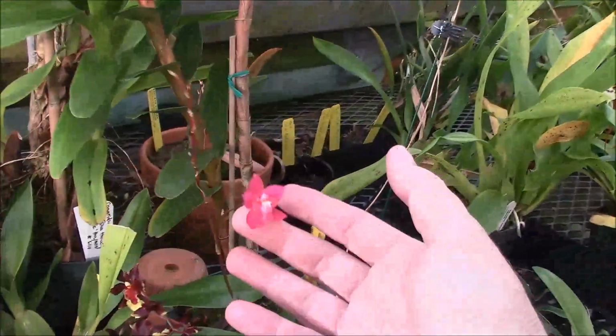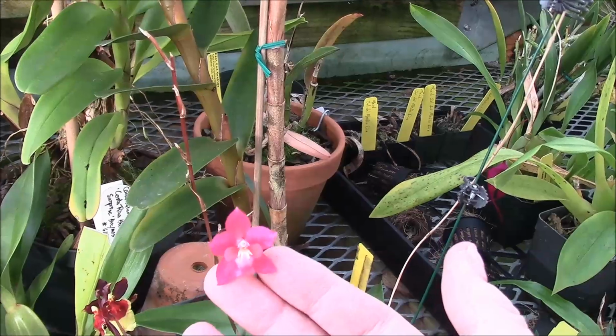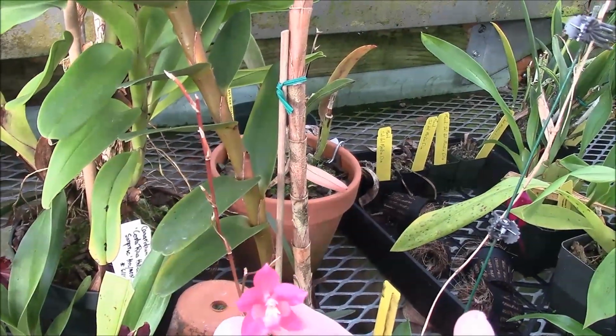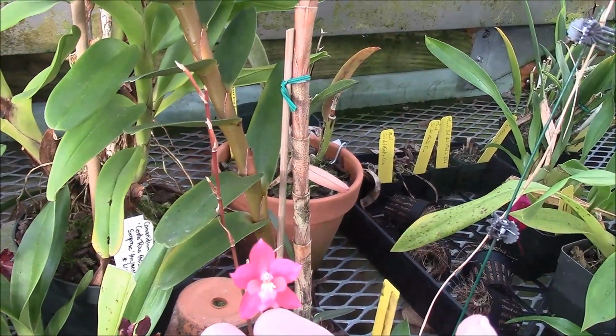Only 1 flower left of Cochleota Lois Posey. Like I said, there's Cochleota in a lot of the Oncidiums, and it is what you get a lot of your red from.